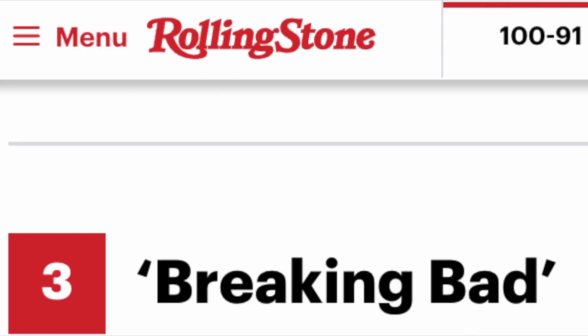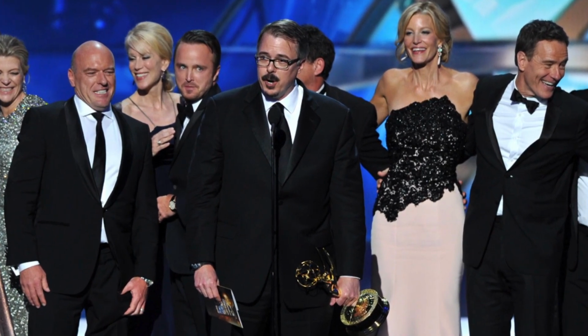It is also the most awarded television show ever, with 139 wins out of 229 nominations, including 16 Primetime Emmys, 2 Golden Globes, and 3 Screen Actors Guild Awards. Now, some fans were skeptical of the idea of bringing Breaking Bad to the big screen, with the worry that it could tarnish the show's legacy. So, did El Camino live up to the hype?